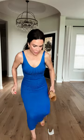Okay, I'm a 7.5 and I got these in a size 8. With sandals, I'll usually go up to an 8 because I hate for my toe to be sticking out, and I have a wider foot, so these are cute, look. These sandals are so cute. I feel like they're gonna go with everything. And this is a very soft faux leather, so it's not gonna dig into your foot.